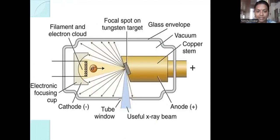This is the schematic diagram of a tube head. The tube head has a cathode and an anode. Cathode is negatively charged, whereas anode is positively charged. In the cathode, there is an electron focusing cup and filament. And there is an electron cloud surrounding the filament.